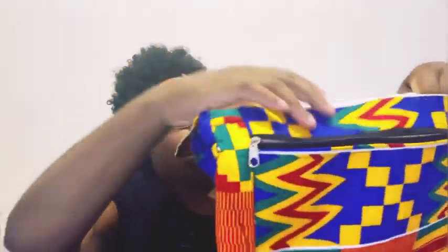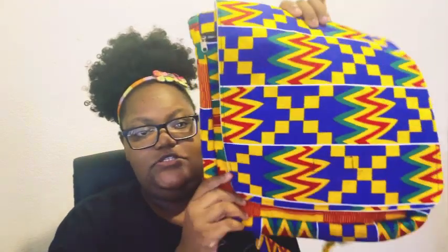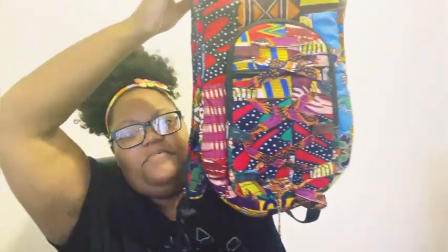And then you have all of this room right here. You can put so much stuff in here. So I'm usually carrying around a lot of stuff in this one. So this is an example of this one. These are the same. They just come with different patterns and stuff like that. It looks very stiff, y'all, but once you wear it, it's gonna loosen up and you can put a lot of stuff in there. This is another design that I wanted to show you all. So this is a different type of bag.